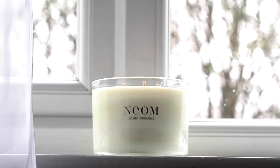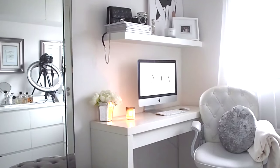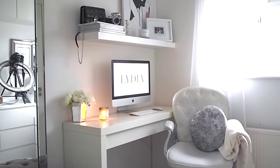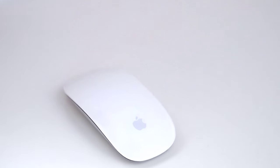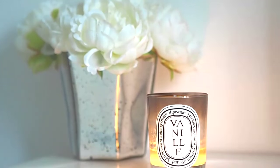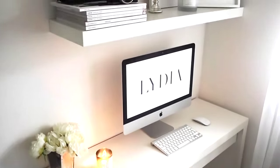Today I'm going to be showing you around my office slash beauty room. This is my office space and I've gone for the same theme that I've gone for throughout my house, and it's grey and white. I love having candles burning whilst I'm working, and my favourite brand has always been Diptyque.